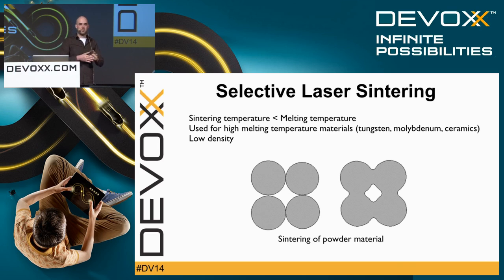The only problem is that you will not achieve a high density. That's something in some applications that you don't want. This technology is used mainly in materials that have a high melting point, so you can just lower it by only going to the sintering temperature. Commonly used technique as well.